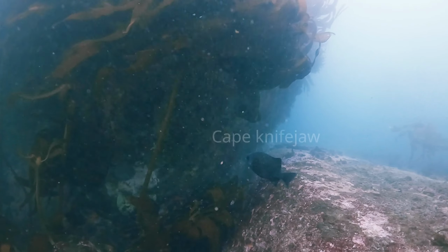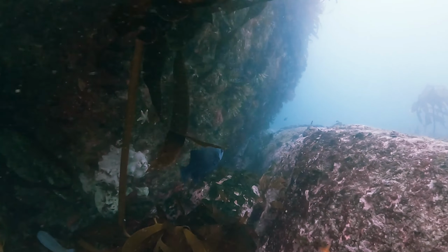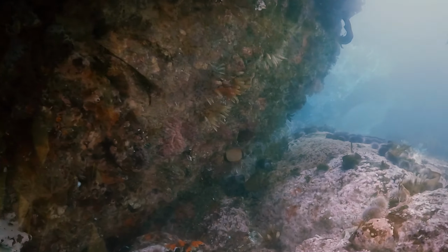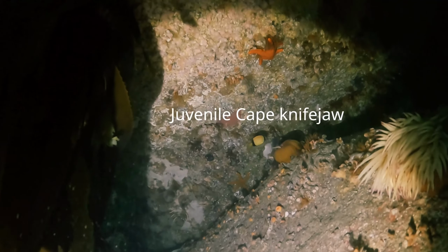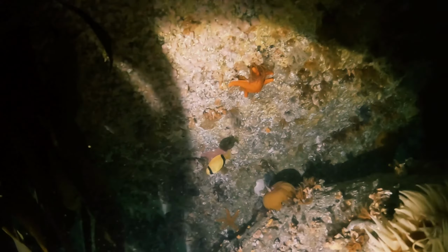Equally uncommon at A-Frame, but abundant further south at Pyramid Rock, is the Cape Knifejaw. It is a fast swimmer, but usually not that skittish. While the adults are mostly black, the juveniles are significantly different in that they are a bright yellow with 2 to 3 vertical black bars. They remain in caves and cracks, where they use their yellow color to advertise their cleaning services.